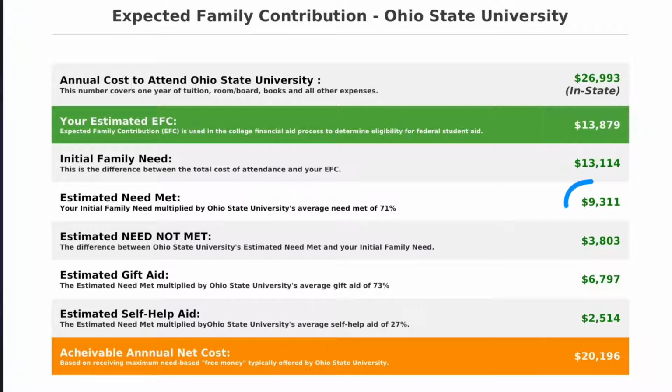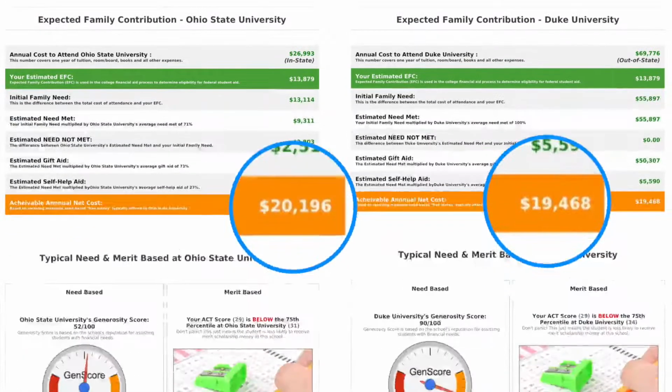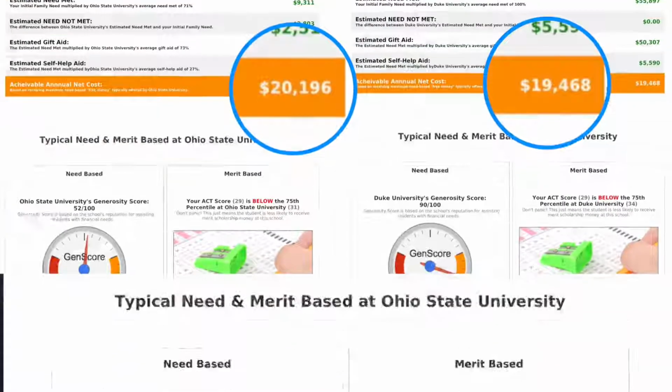So the report will indicate typically how much estimated need met that school will provide. In other words, what percentage of your needs will that school help you with? And then how will they help you meet your needs? Will it be gift money or free money, or self-help, meaning you have to borrow the money or work it off? Then it will give you an achievable net cost. The difference here between this report's achievable net cost and a typical net price calculator on a school's website is that this achievable net cost is based on your actual government EFC, the same formula that the FAFSA is going to use, and these numbers are published data from the schools themselves.